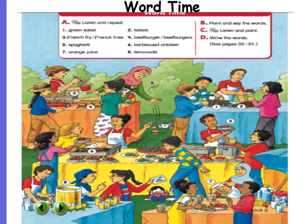Number five is spaghetti. Spaghetti is a kind of pasta. I like spaghetti. Spaghetti is a kind of pasta. Again, spaghetti. Number six is barbecued chicken.